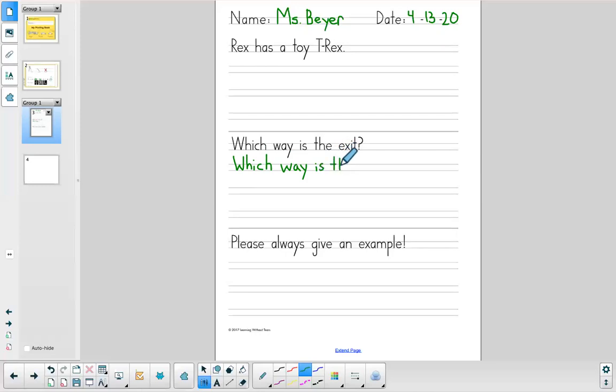I am not rushing. I'm thinking about how all of my letters are formed, not just the letter X, but all of them. Oop, there's my X. Slide down, slide down. And then, of course, all of my sentences need to end with ending punctuation. Perfect. Then I would move on to the next one. And you got it.